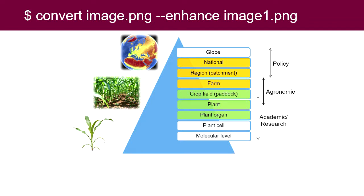When you want to go up to a larger scale, you typically don't even have the data sets necessary for every single one of those variables to analyze this at a really high resolution. So what you tend to do is to grab the data you have and then upscale or downscale that data to the resolution that you're interested in, when you want to do large-scale analysis, like on a regional or a national level.